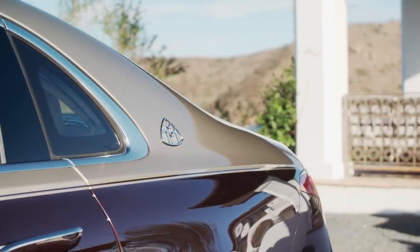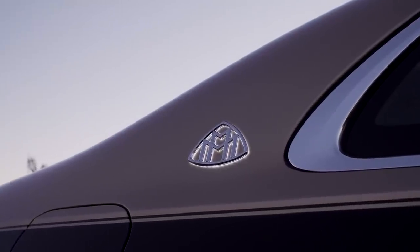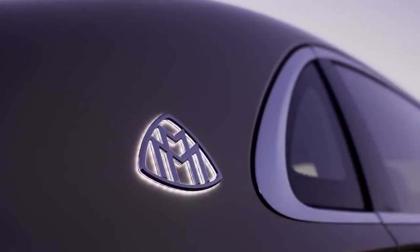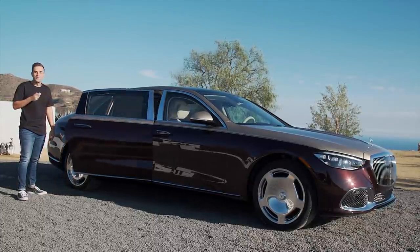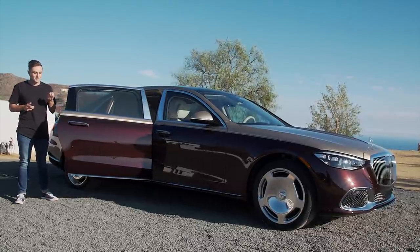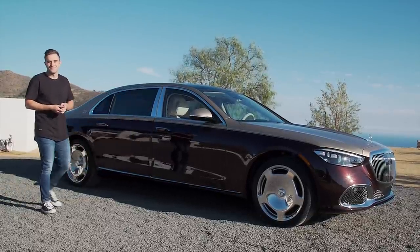Moving all the way to the rear of the car, there is another Maybach crest, and if you look at some of the footage, it actually lights up at night when you approach the car and unlock it. But all of that has nothing on this. When your rear doors are this big, you definitely can't be bothered to open and close them themselves, so Mercedes has an automatic option to do it for you.